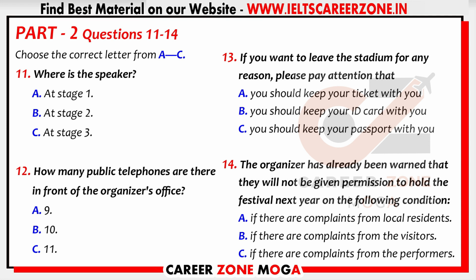If you want to leave the stadium for any reason, please remember to keep your ticket with you, as you will not be readmitted without it. While on this subject, to make exit and re-entry simple, could everyone leaving the site use the main entrance at the other side of the car park, leading to Gladstone Road? This is to allow performers easy access to the site through the rear gate behind the main stage. Most importantly, when leaving the area of the stadium, try to keep as quiet as possible so as not to disturb our neighbours. We have already been warned that we will not be given permission to hold the festival next year if there are complaints from local residents.